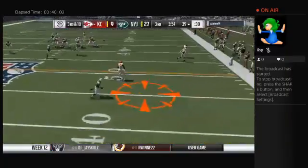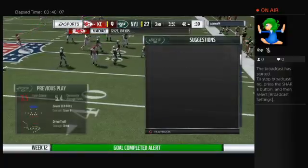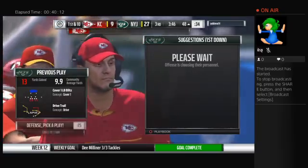Back to throw again. And Wilson has it. And he's got enough for the first across midfield to the 48. That one goes for 13 yards, and it moves the sticks.